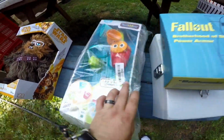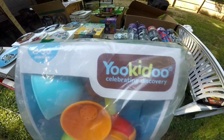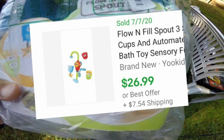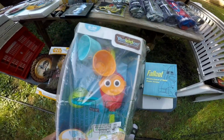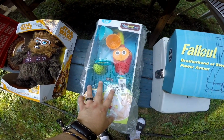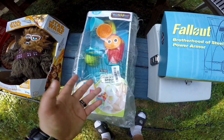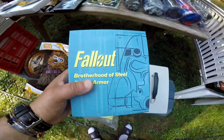So these three things are things that we're keeping. This was a Flow and Fun spout, you hook it to the spout on your bathtub. But brand new, it sells for $26.99. I'll show a comp, and used we could probably get half that for it, but I think that's a keeper.